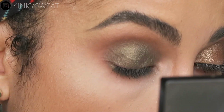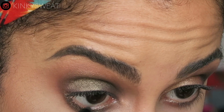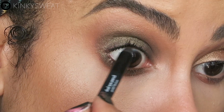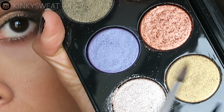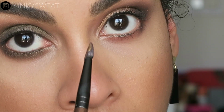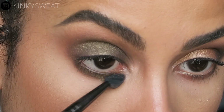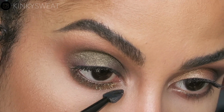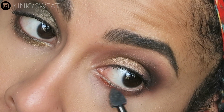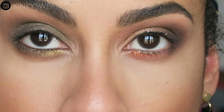I'm going to kick off with Fell. Taking my Esom liner in the shade brown. Just tight lining here, or waterline, whatever, just to give a little bit of smoke. Then I'll tight line here. I want to take Jubilee with my Makeup Forever silicone applicator right on the side of it and just press that to the inner third of my lower lash line to add a little bit of brightness. Let's also take that with Blood Moon, and I'll put Blood Moon here under this lower lash line. So this is a lot more flaky. It has a lot more texture.